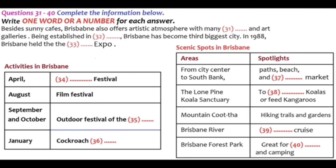Stradbroke Island is another easy day trip from Brisbane. A cliff on the island called Point Lookout offers a great view. From there you can see dolphins swimming below. Brisbane Forest Park, to the north of Brisbane, is a great place for hiking and camping. These great getaways, along with Brisbane's own laid-back charm, make this city an ideal place to visit.